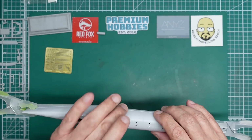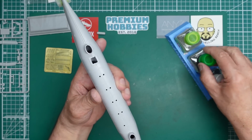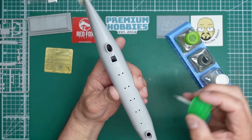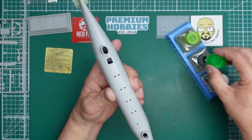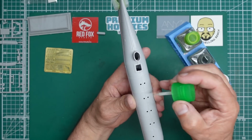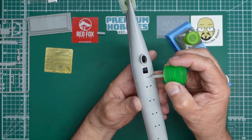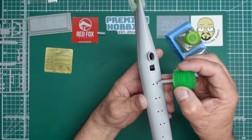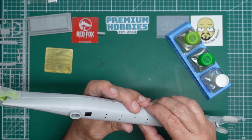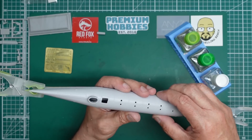Okay, so that's that done. So what I can do now is get some cement in there. So I'm going to put a couple of drops of extra thin in, and that'll capillary along. I'm using extra thin. I'm just putting a small amount in just to get it to tack it in place. If I used quick setting or super glue or something, I wouldn't have the time to play around with it and move it. So I'm just looking now, those panel lines are lined up lovely.